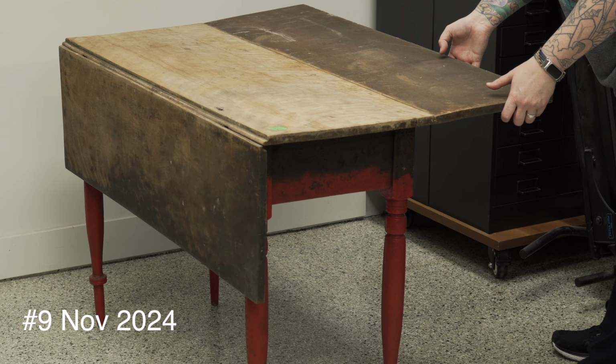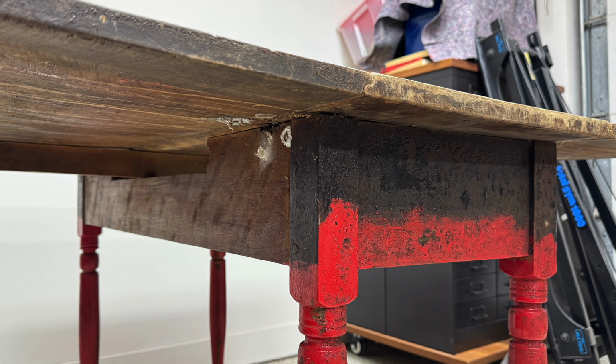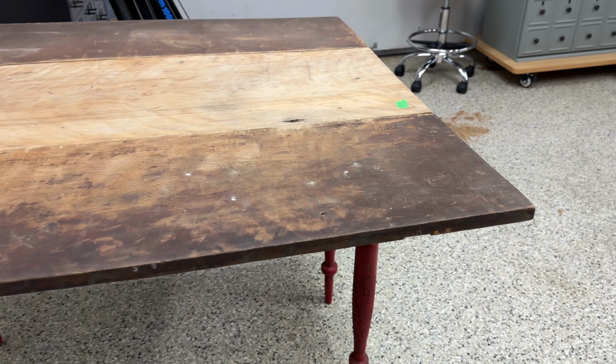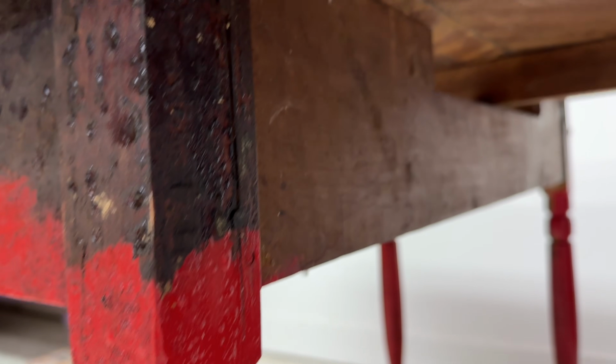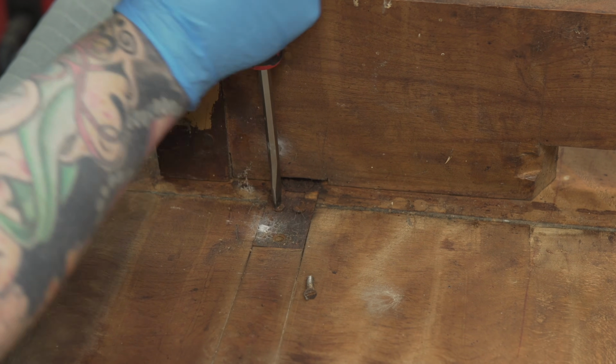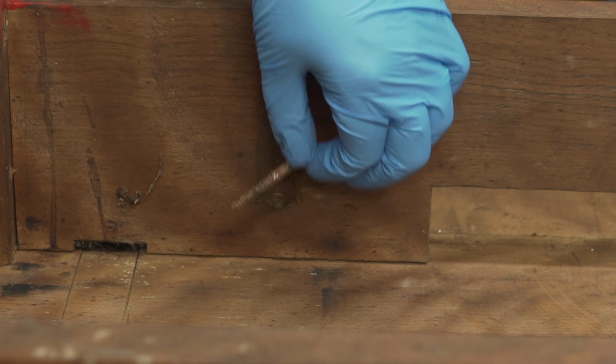This table is really old and in really poor condition. I need to make something abundantly clear here. There's a difference between patina and damage. Yes, this piece has a lot of patina on it, but the majority of it is just damage, and the longevity of this piece was severely in jeopardy.